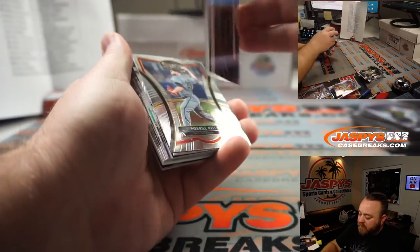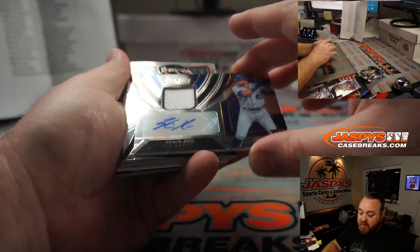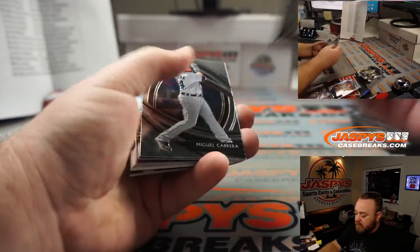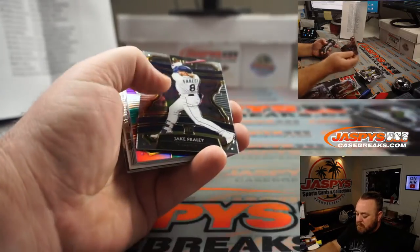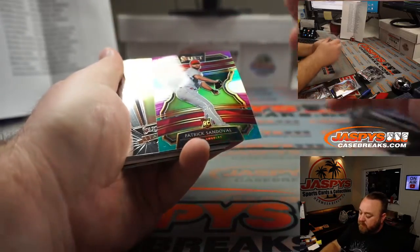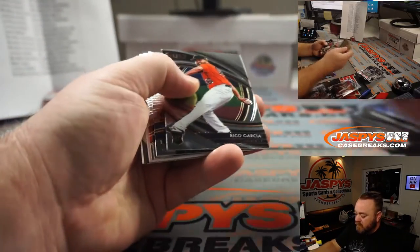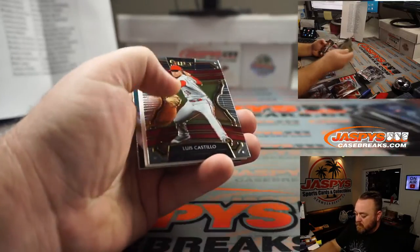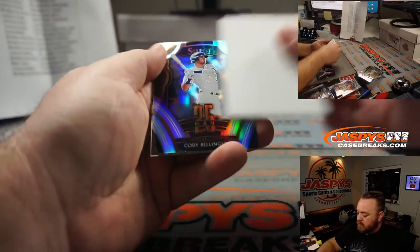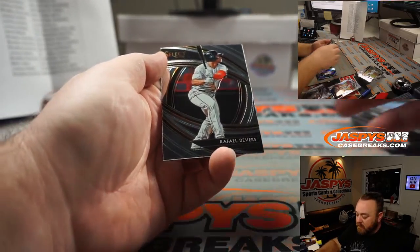Edwin Rios, 31 out of 209, rookie jersey and auto for the Dodgers, Bradley Quintner. Patrick Sandoval, tricolor, rookie for the Angels, Joshua Eidlitz. Cody Bellinger, silver for the Dodgers, Bradley Quintner.